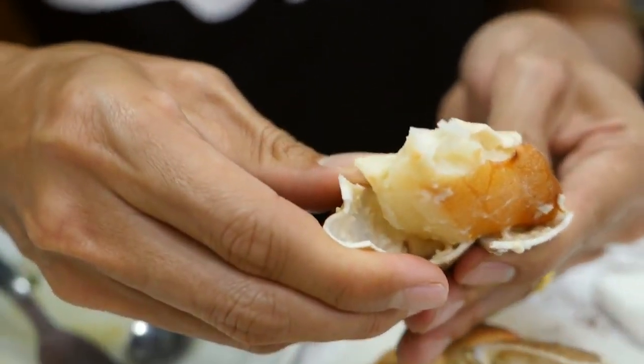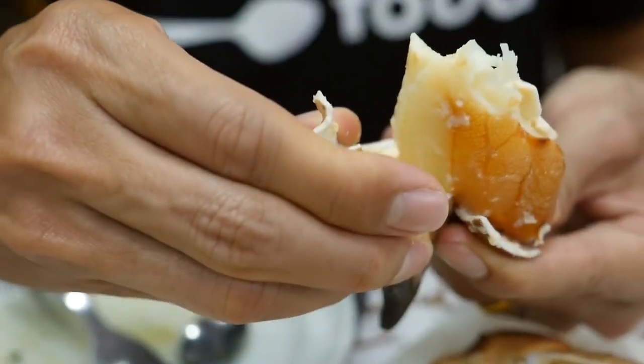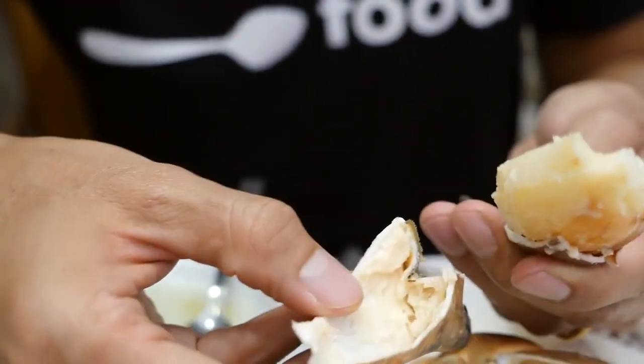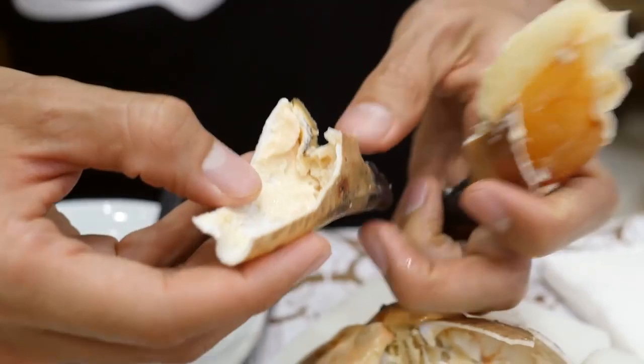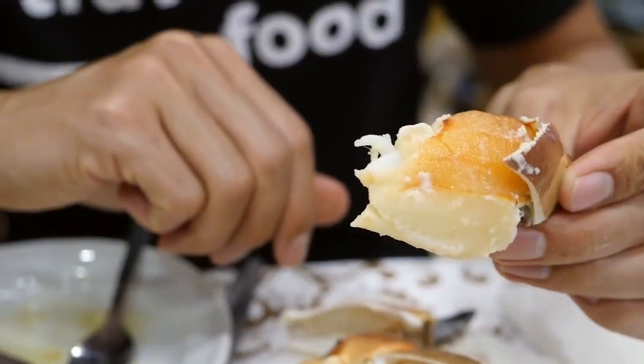Oh, and this just pops right off too. Oh. Okay, let me see if I can, oh no. I broke off the little claw on the inside. Okay, I will come back for you later, but I have to eat the drumstick. Should I take this in one bite? Yes, I think I should.